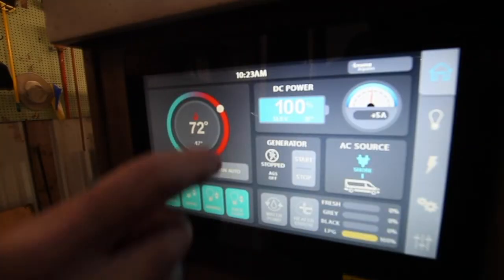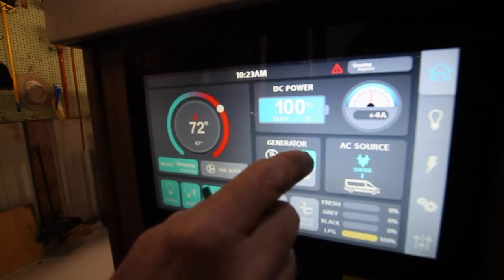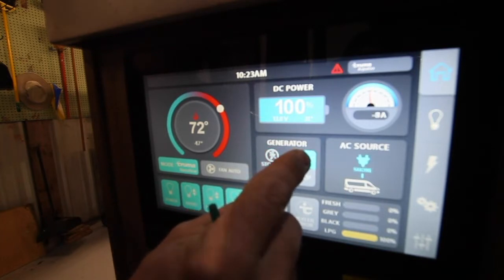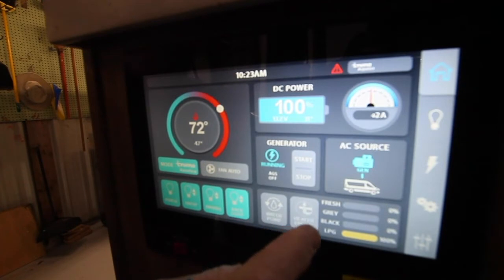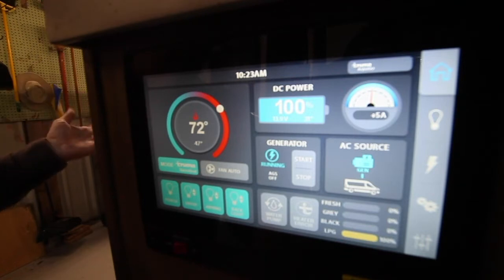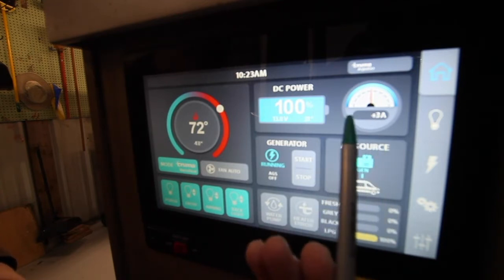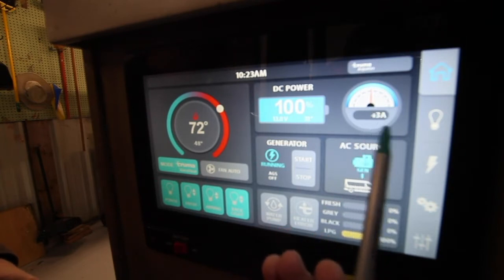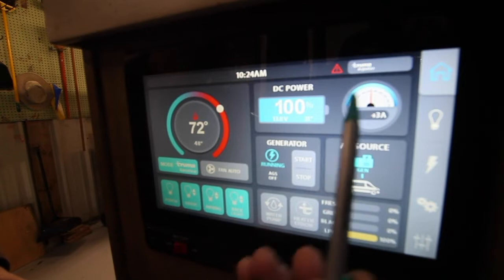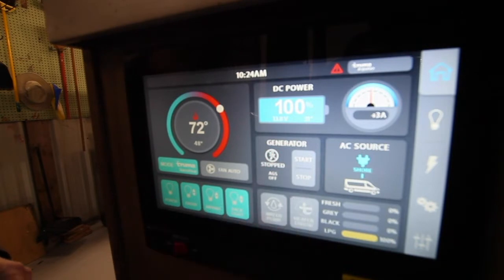Okay, so we're talking about the generator. We're indoors here, so I don't want to run it for long, but maybe just to show you, we'll push the button, and there it fired up. It sounds a little louder than normal because it's reverberating off the walls, but that's the generator. It shows you here that it's running, and now our AC source has switched over to generator. And here you can see also that we're charging. The longer we let this run, this charge would go up even higher, although we're already at 100%. So I'll stop this here so we don't gas ourselves. And here you can see it went back to shore power.